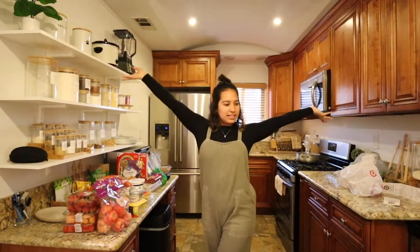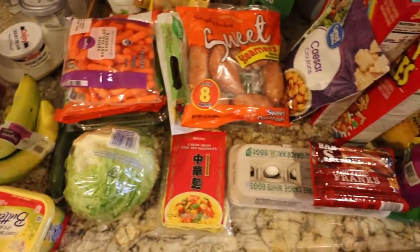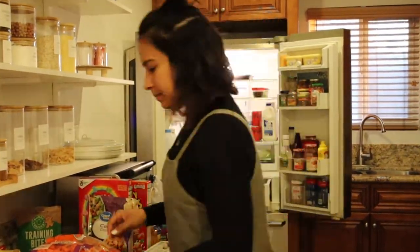And yeah, that is the end of the grocery haul. In our household, it's only my husband and I. So meal planning really helps us eliminate that frustration of not knowing what to eat every single day. And it just makes it so much easier for us.